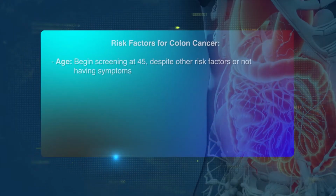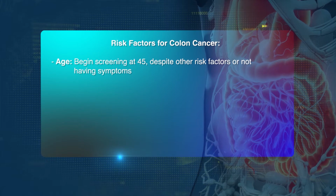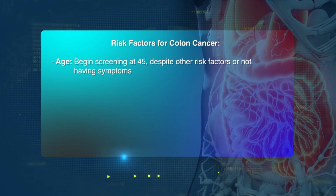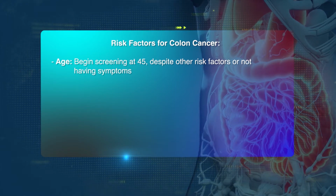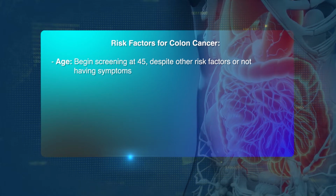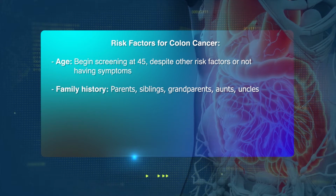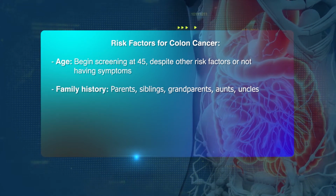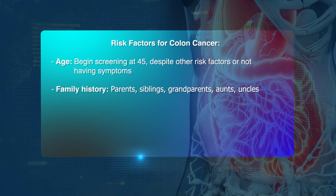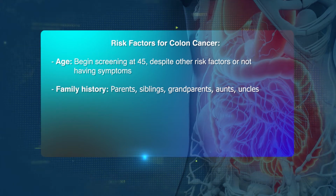So the most important risk factor for colorectal cancer is just age. As we get older, the risk gets greater. And currently, we think that beginning at age 45, everybody should get checked for colon cancer, even if they don't have any additional risk factors and even if they don't have any symptoms. But what are some things that add on to age as risk factors? A family history of colon cancer, especially in what we call a first-degree relative, a parent or a sibling, or if there are multiple second-degree relatives, grandparents, aunts, uncles, that also might be important.